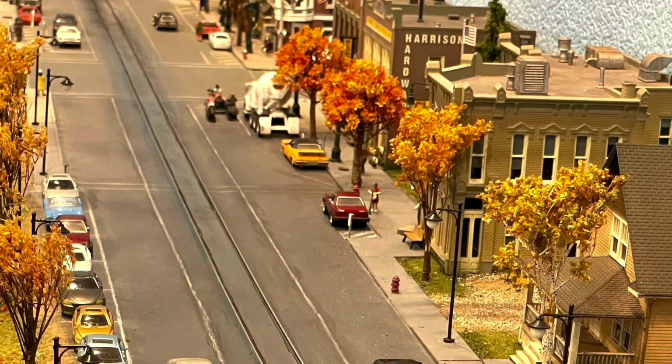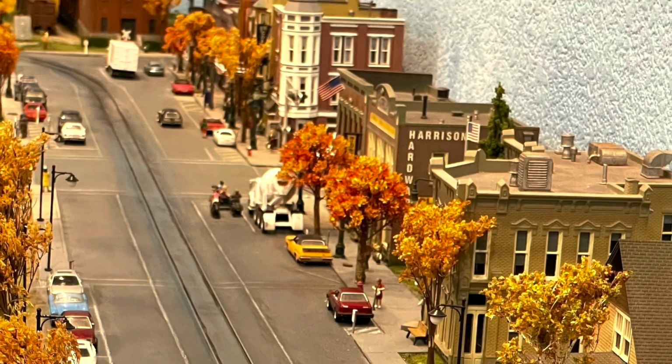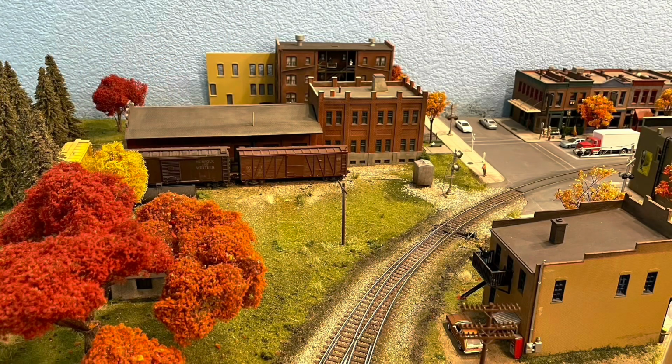The south end of street running runs into Newark Yard, which is visibly obscured by buildings and trees. The south end of street running is also home to the Ironton Depot, where several cars are displayed for historic preservation.